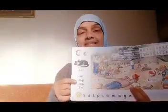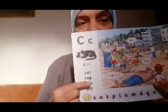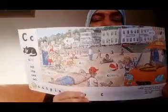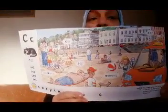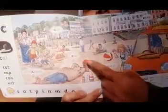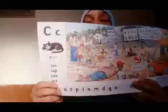Let's see. The next sound is cat. And we've got cap, can, and act, when you act out something. And what's happening here in this picture? What do we have here? Where are all these people? Yes, I can hear some of you saying they are at the beach. They're at the seaside. So what's happening? He's wearing a red cap. A cap is like a hat. Yeah. And there's a sand castle. Somebody built a sand castle.